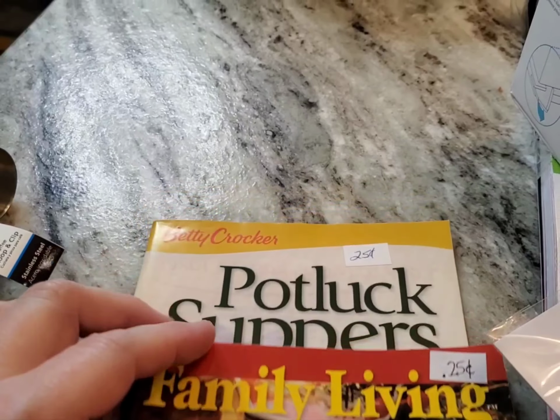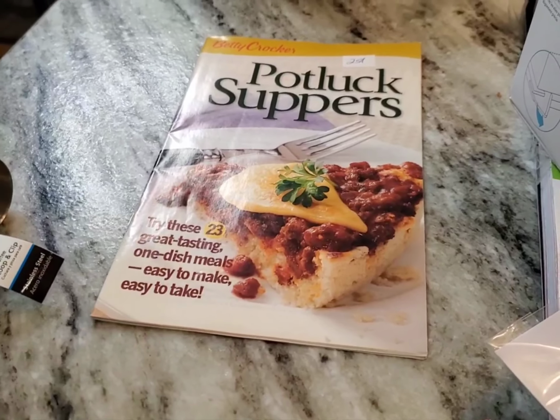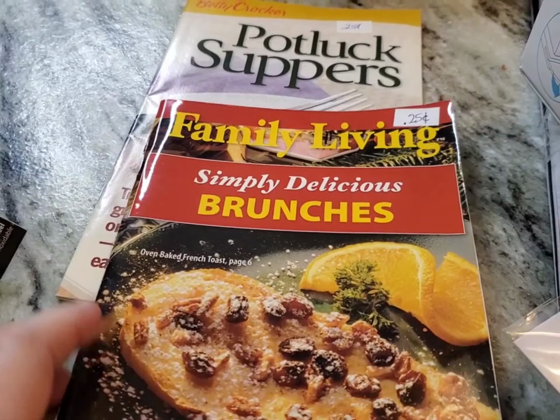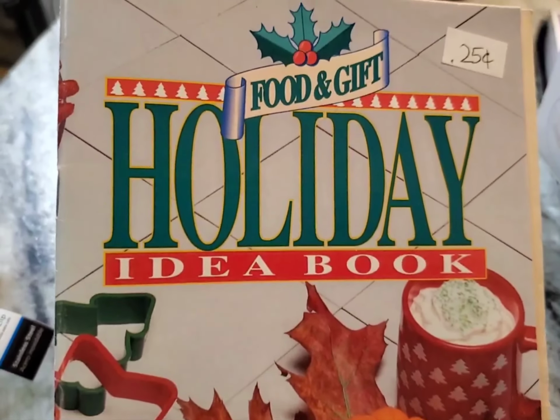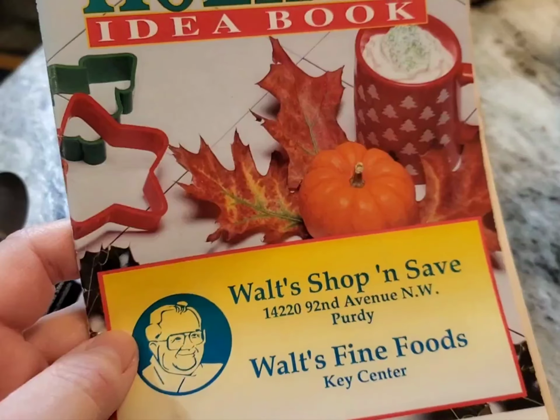Next, I went after all the cookbooks. I love these 25-cent cookbooks. So we got Potluck Suppers. We got Family Living Simply Delicious Brunches. Food and Gift Holiday Idea Book.